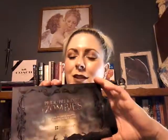My next favorite would have to be my newer BH Cosmetics Pride and Prejudice and Zombies palette. This one is mostly because I just love the movie and I love the little quote on here. "I shall never relinquish my sword for a ring." It comes from the movie.